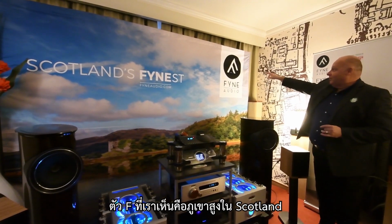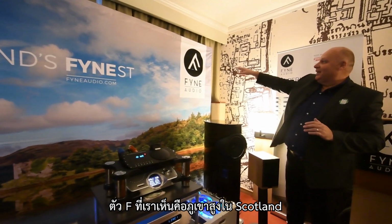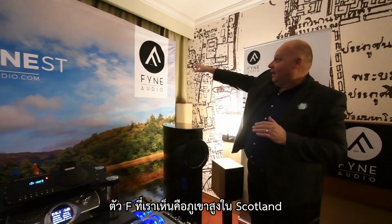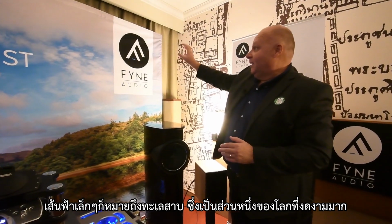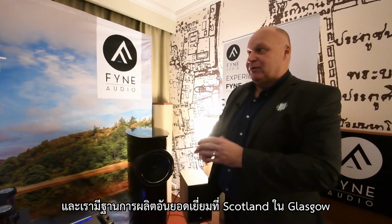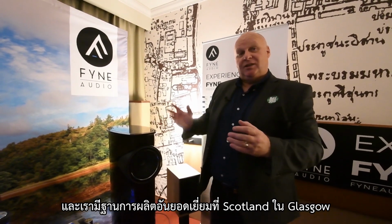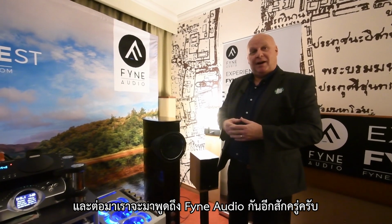You can see we have what looks a little bit like an F that has fallen over, but actually it represents the mountains, the highlands of Scotland. And the small blue line is Loch Fyne. So that represents the Fyne Audio logo. As you can see, we're very fortunate. We do come from a beautiful part of Scotland. We have a great manufacturing facility there, just outside Glasgow. And we look forward to talking about Fyne Audio a little more later on. Thank you.